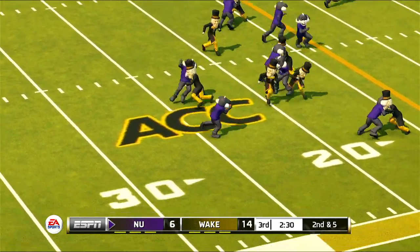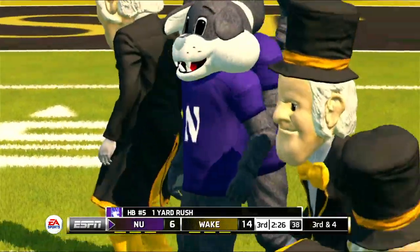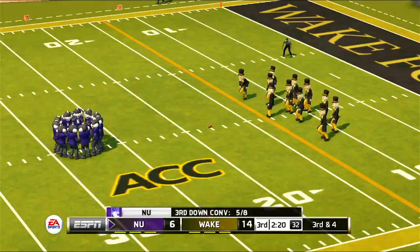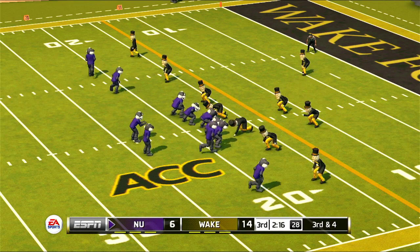He makes it to the 18-yard line. Another third down upcoming, and they've converted all three this drive. I don't even know why this team showed up.